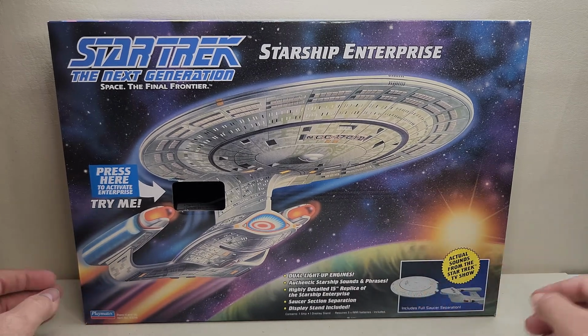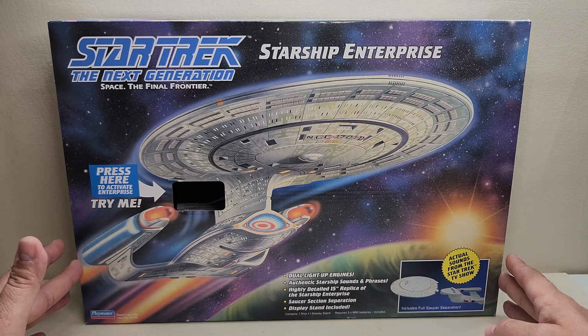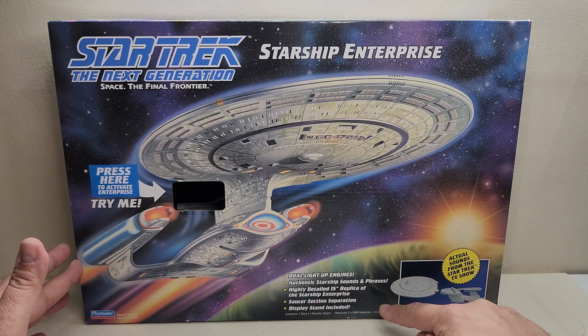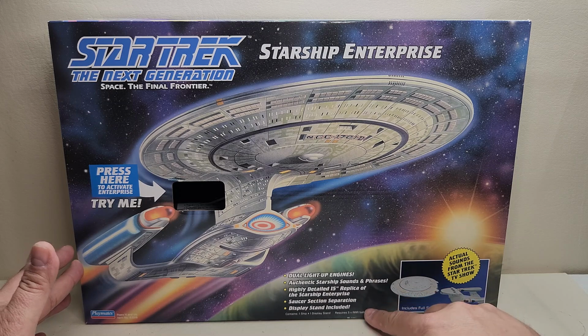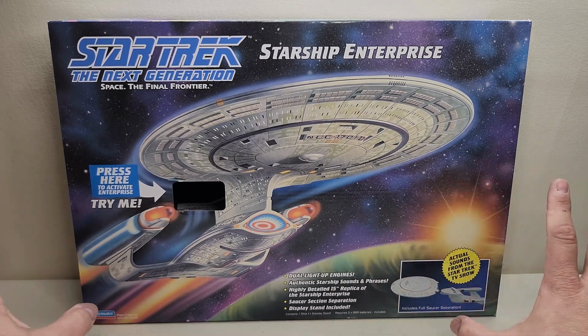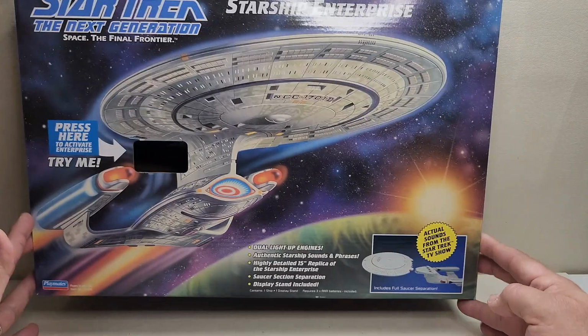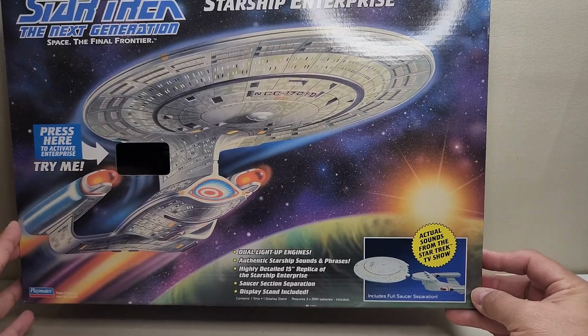Dual light-up engines, authentic Starship sounds and phrases, highly detailed 15-inch replica of the Starship Enterprise. Saucer section separation, that right there. When I saw that this could do that, I knew I had to have this ship. Display stand included, actual sounds from the Star Trek TV show, includes full saucer separation.